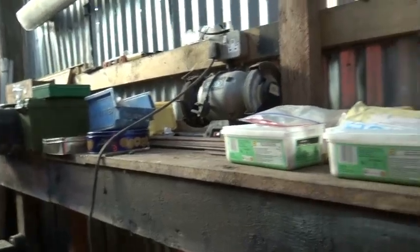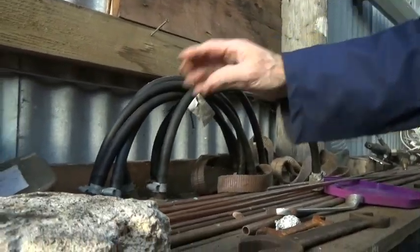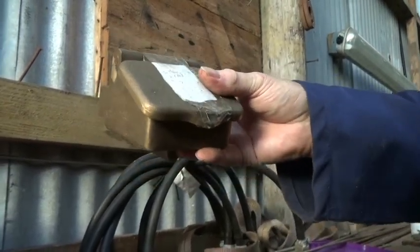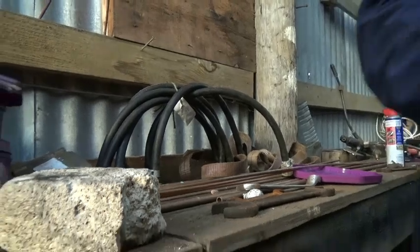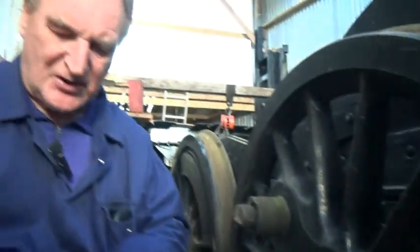These are the flexible pipes that go into things called the underkeeps. That is a single oil pot to go on the motion as we start fitting the motion. But these underkeep flexible pipes, at the bottom of the axle box is a gunmetal tray that has a spring-loaded pad underneath. We've got all the castings, and those are currently being machined at Midsummer Norton.